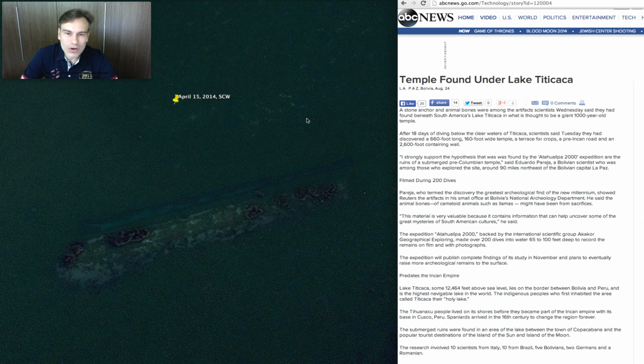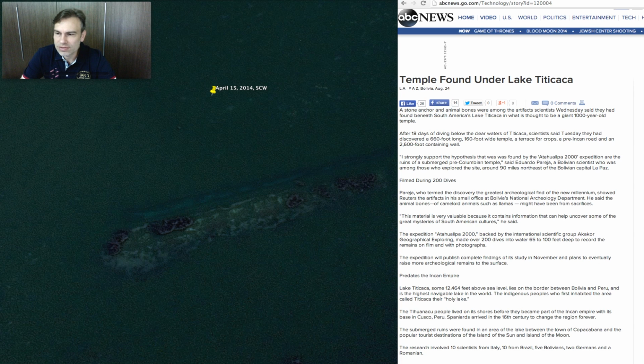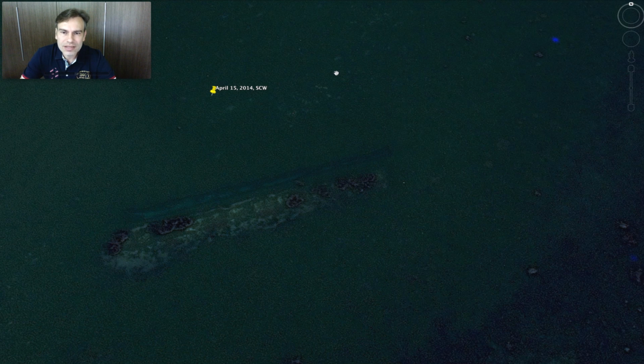Of course, it's not the only possibility that exists. It is possible that this is a UFO that crashed thousands of years ago and just sat on the bottom of Lake Titicaca. I mean, there's been massive scales of UFO sightings seen around Lake Titicaca in just the last few years. Google UFOs on YouTube at Lake Titicaca. You'll be blown away.